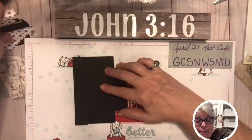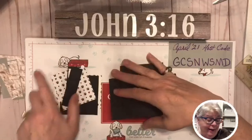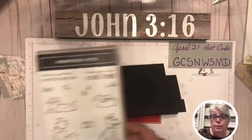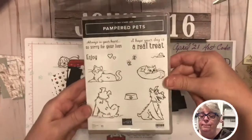Okay, so now I'm going to trick it out. And we've got puppies. Puppies. Right here. Puppies, puppies.